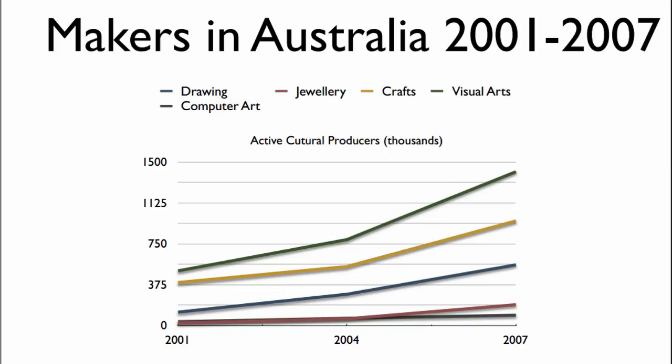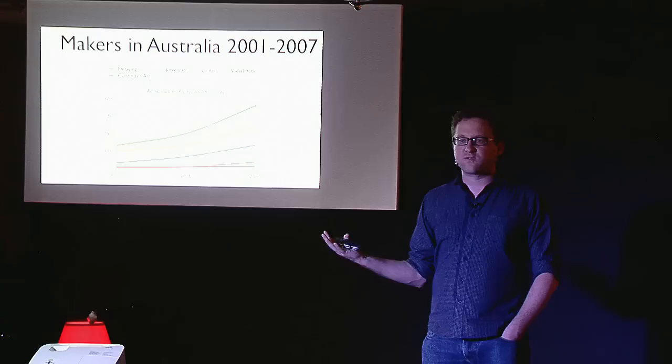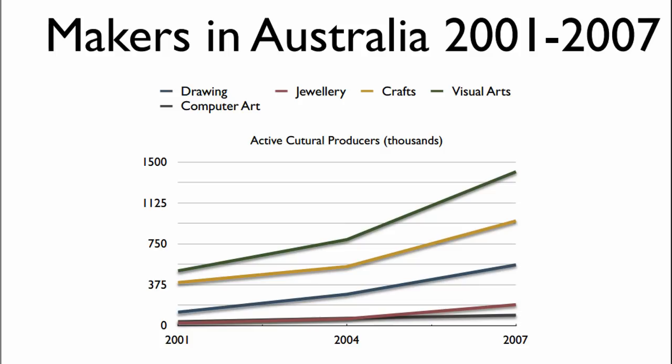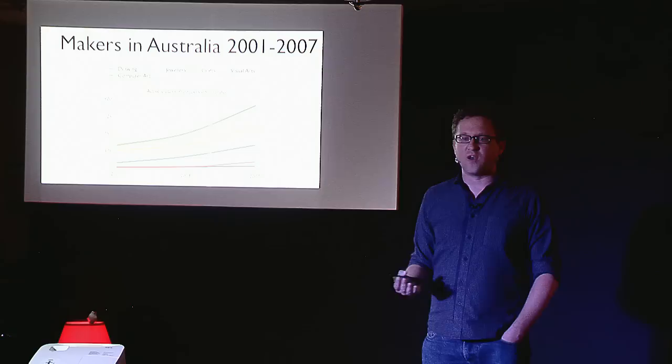I started this project in 2008, which I'm about to talk about, but from 2001 to 2007, there was the biggest upsurge in cultural production you could possibly imagine in Australia. It's probably hard to see the graph, but take jewellery. In 2001, there were 25,000 jewellers in Australia, manufacturing professionally or semi-professionally. By 2007, there were nearly 200,000. It was an eightfold increase in six years.